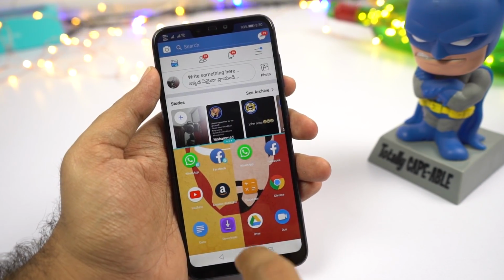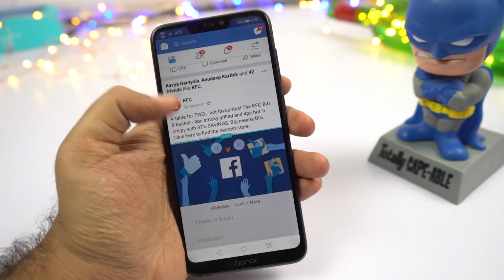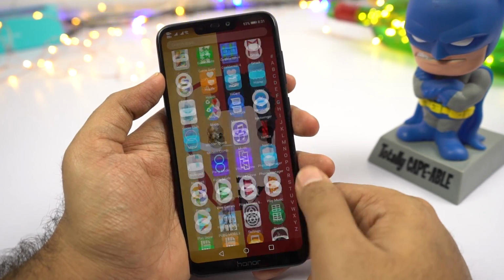In the same way, we can have two WeChat accounts, two Instagram accounts, and so on. It's a really nice feature, but right now we can only use it for limited applications. Like if you want to use two Paytm accounts on the same phone, we still can't do it.